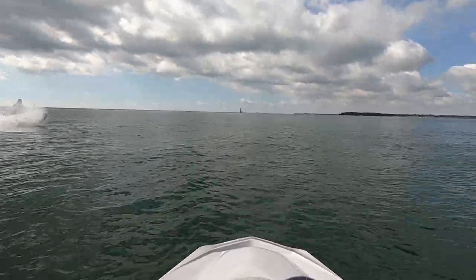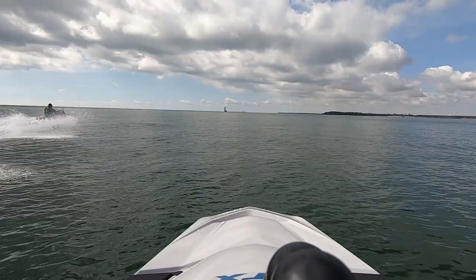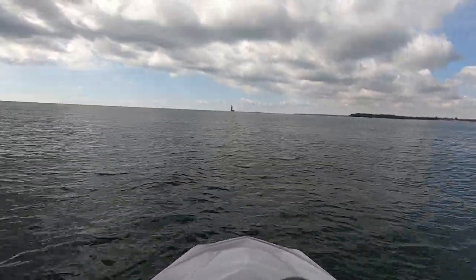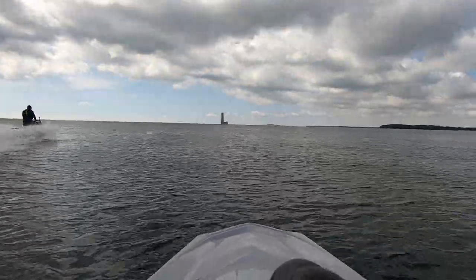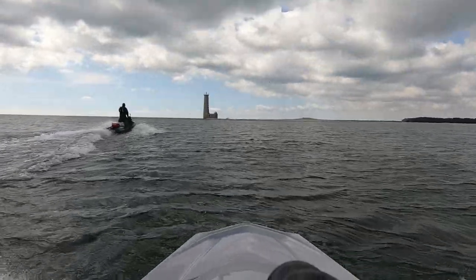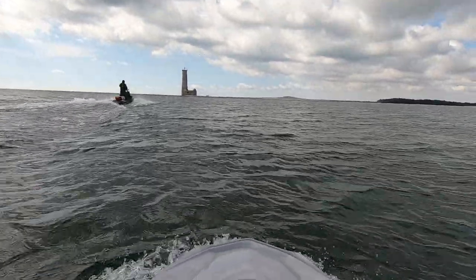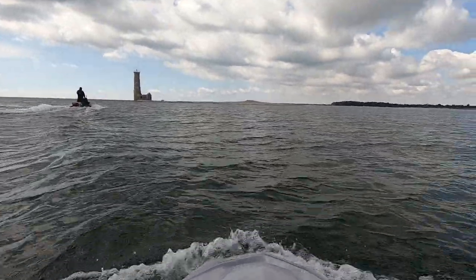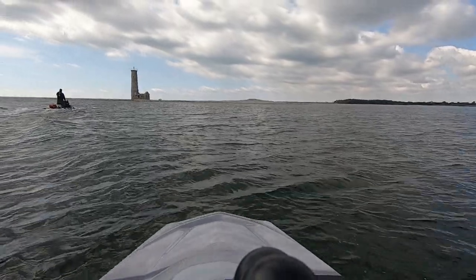Oh my god, this looks spectacular. Oh my god, this really looks nice. Haunting even, it's got a haunting feel to it as you approach it. See if I can find an area to just moor up, so I'll probably just turn the camera off for a minute while we try and find somewhere.